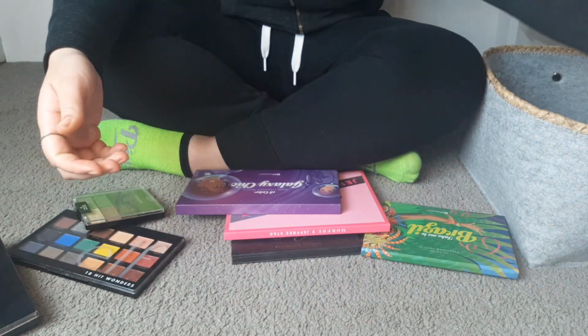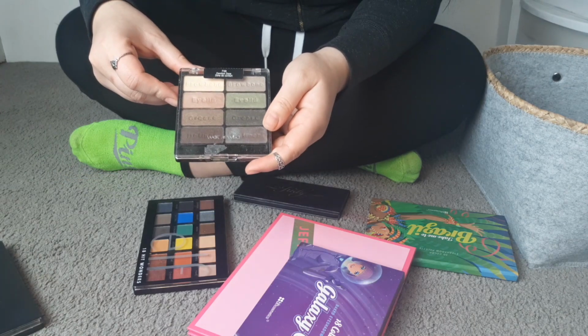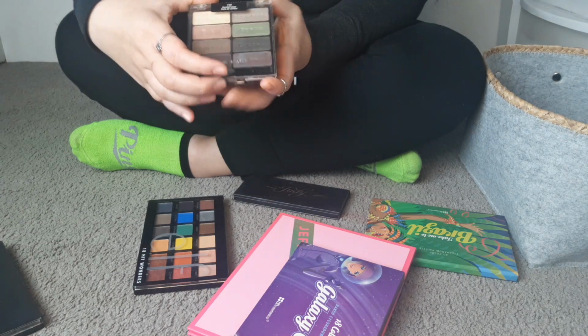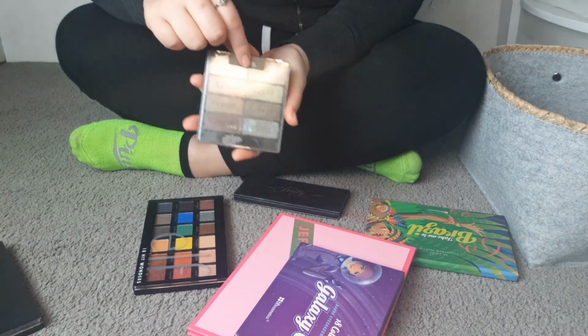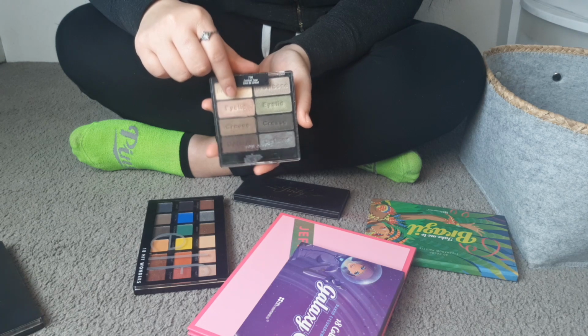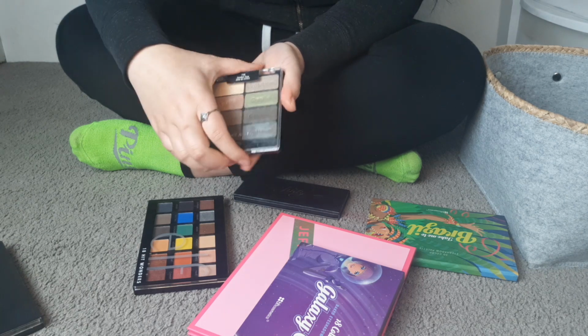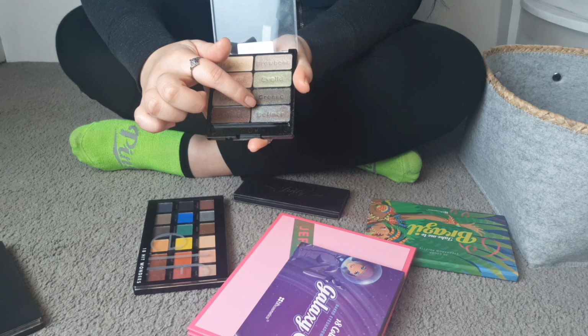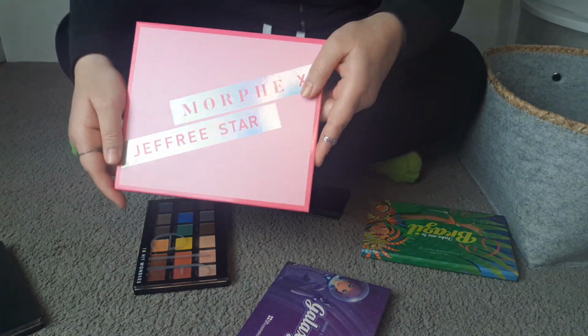I have this old school Wet n Wild Comfort Zone palette, and I really enjoy this. The thing about this one is that it's mostly shimmers, but I have a lot of palettes that have mattes, so I can use this in combination with those. But I definitely want to keep this, especially that one duochrome shadow right here. It's a greenish teal. Then I have this Morphe Jeffree Star palette.